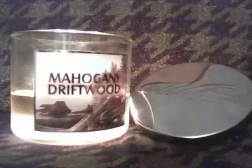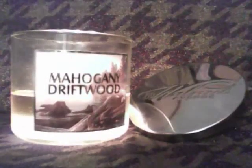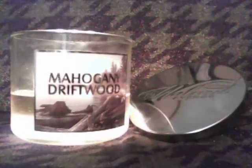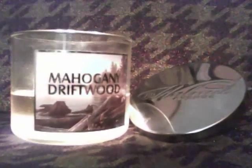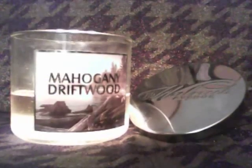Hi guys, I am back with another candle review, and I'm doing it on the brand 719 Walnut Avenue. This is the lid. So this is, I would say, probably my favorite 719 Walnut candle that I've ever burned to date, and it's in the scent Mahogany Driftwood.